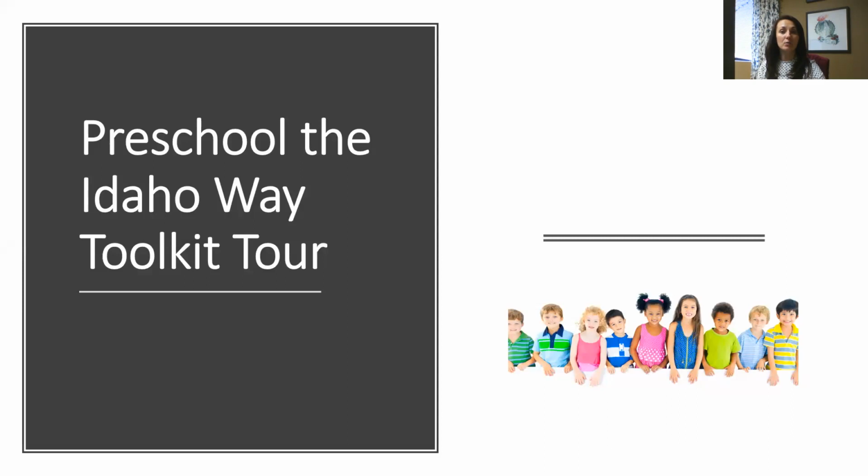So let's go ahead and move on to the Preschool the Idaho Way toolkit here. It was developed to be utilized as a guideline in creating that local collaborative preschool program that focuses on high quality education, satisfying the 4 skills necessary for kindergarten readiness. Those skills are academic, behavior, cognitive, and social.